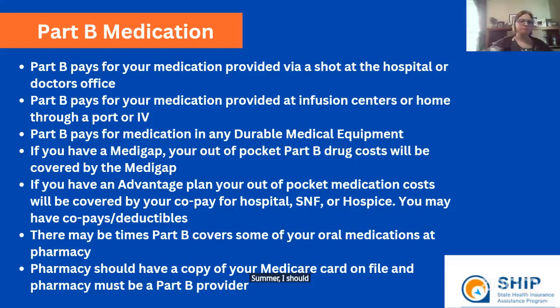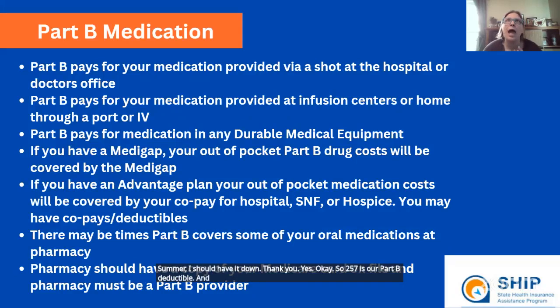Thank you. Okay, so 257 is our Part B deductible. And there is no active package of the Medigap that covers the deductible. For those that might still be on Plan F because you were grandfathered in before that went away, the Part B deductible is covered, and Plan C as well. But for all the other packages that are active for everyone right now, the Part B deductible is not covered.